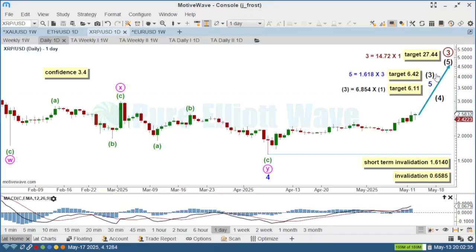Continuing higher, we have a target for primary wave 3 at 27.44, using the 14.72 ratio of primary wave 1. And we also have this confidence point at 3.4 that would see minor wave 5 moving above the end of minor wave 3, which you saw on the weekly chart. That would avoid a truncation and just add some further confidence to this wave count.